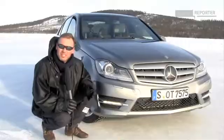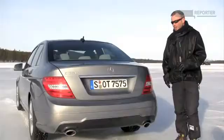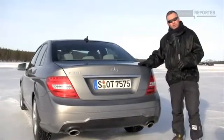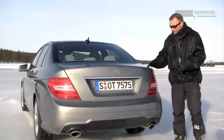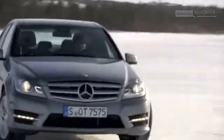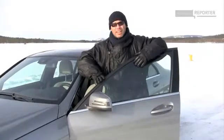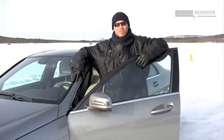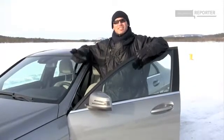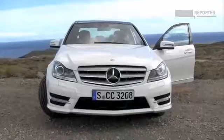The new upgraded C-Class looks just terrific here in the sunshine of Sweden. Also, the backside has become a little bit more masculine and muscular, and I love those new red backlights. Well, I can testify. The new upgraded C-Class is equally good on ice and snow as it is on tarmac.